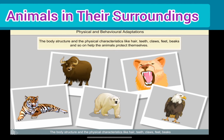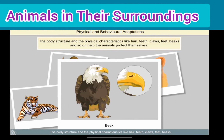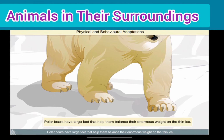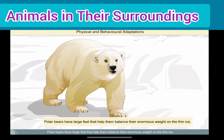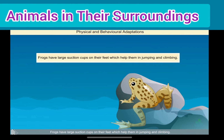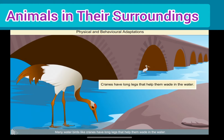The body structure and the physical characteristics like hair, teeth, claws, feet, beaks, and so on help the animals protect themselves. Polar bears have large feet that help them balance their enormous weight on the thin ice. Frogs have large suction cups on their feet which help them in jumping and climbing. Many water birds like cranes have long legs that help them wade in the water.